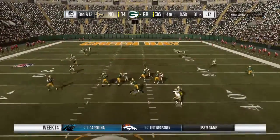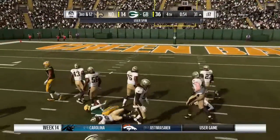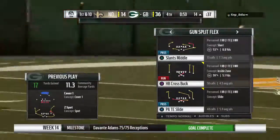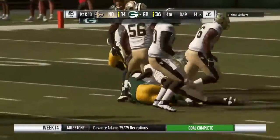Throwing is Rodgers on 3rd down. Over the middle, complete. That's Adams. And they'll work it inside the 15-yard line before it's all said and done. 8th catch for him now. He's been a big factor. And it's a 1st down.